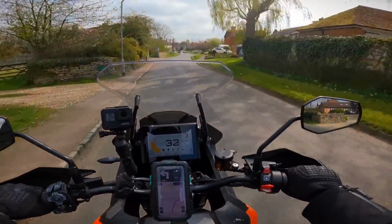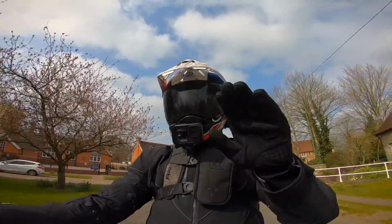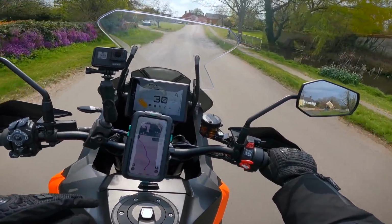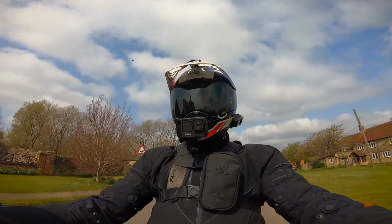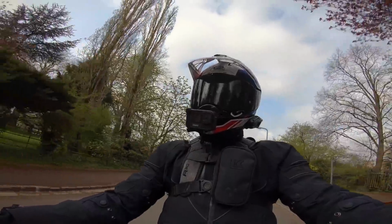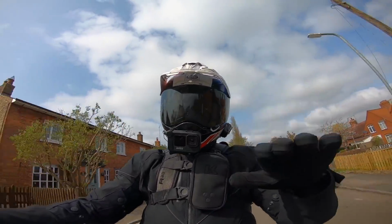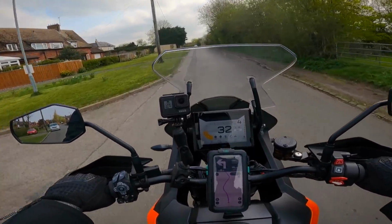What used to set the GS apart for me was the telelever suspension. So you don't get that dive when you ease off the power or you touch the brakes. The front doesn't dive, the whole bike just sinks in, it's lovely. This now has anti-dive. You can turn it off or you can have it on. That could be a game changer. It feels a very similar ride to the GS, to be honest. The foot pegs feel a little bit higher up, actually. I feel like I'm sat lower in the bike and my knees are slightly higher. At the moment I'm not sure if I like that or not.